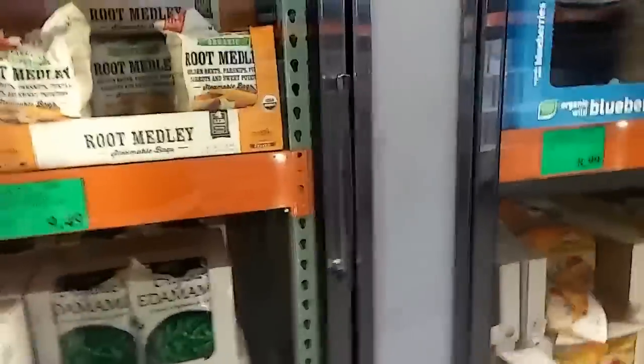And as I mentioned earlier, lots of times the frozen fruit is even more nutritious than fresh because it ripens before they freeze it on the vine or on the plant or whatever it is.